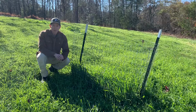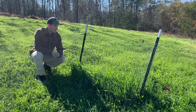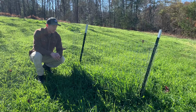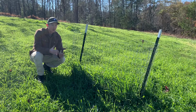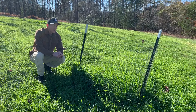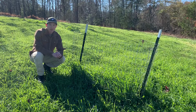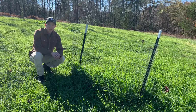But one thing I wanted to show in this video is the importance of using an exclusion cage in all of your food plots. Exclusion cages are one of the most underutilized tools that land managers often overlook, because it can give you a whole lot of information about your deer herd and your food plot itself.